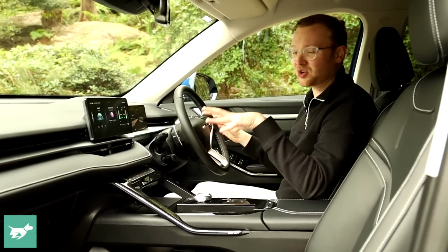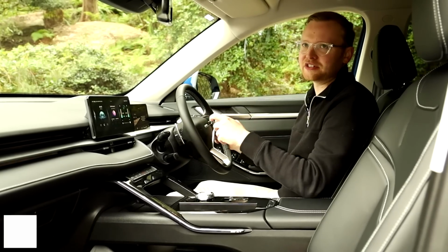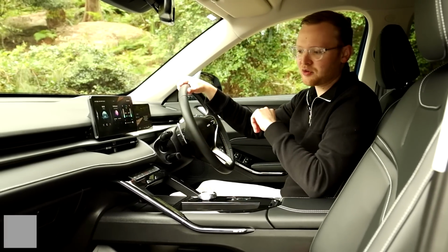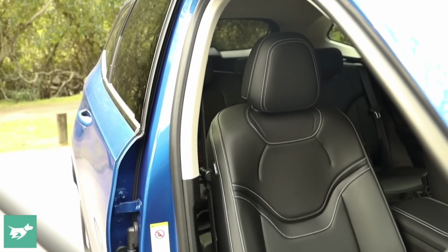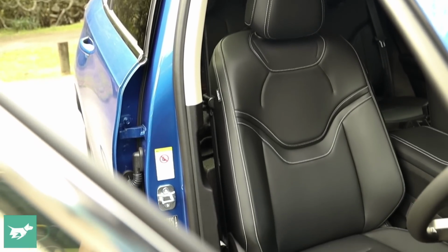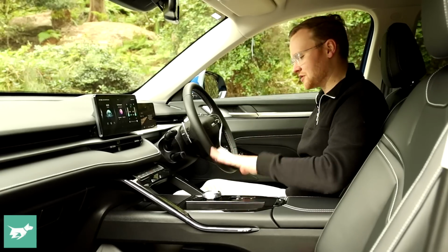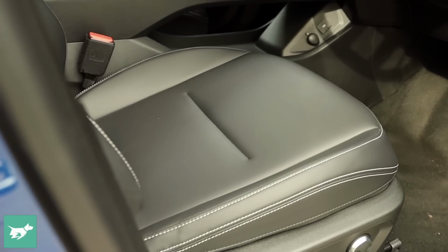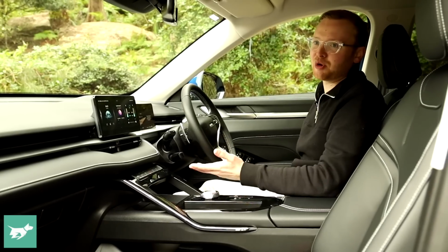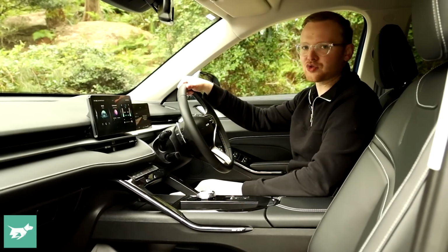It doesn't get things like cooled seats, that's exclusive to the Ultra, as is a panoramic sunroof, but you do get a pretty good level of spec. So we've got these part leather seats, electric adjustment for the driver, only 6-way electric adjustment though, still no under thigh angle adjust, so the seat base feels really flat, but we do get power lumbar, so you've got good back support for longer drives.